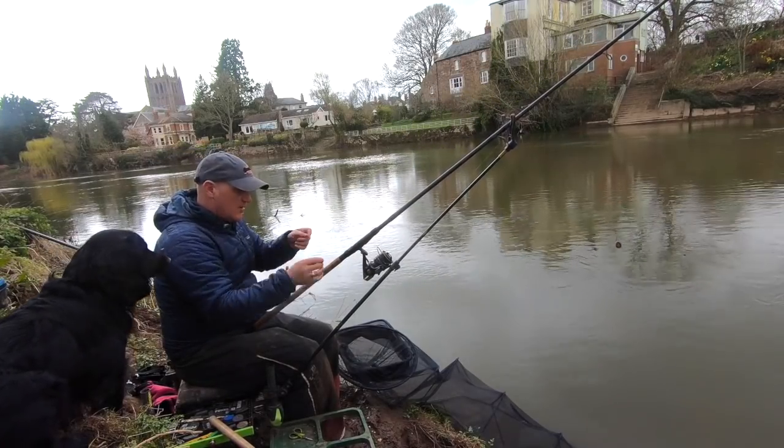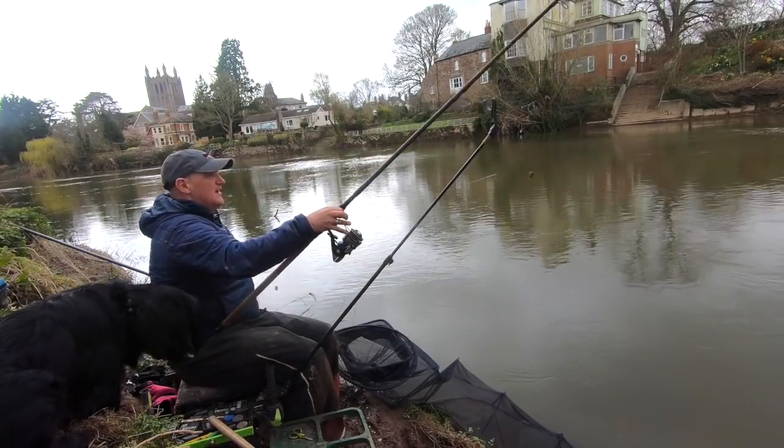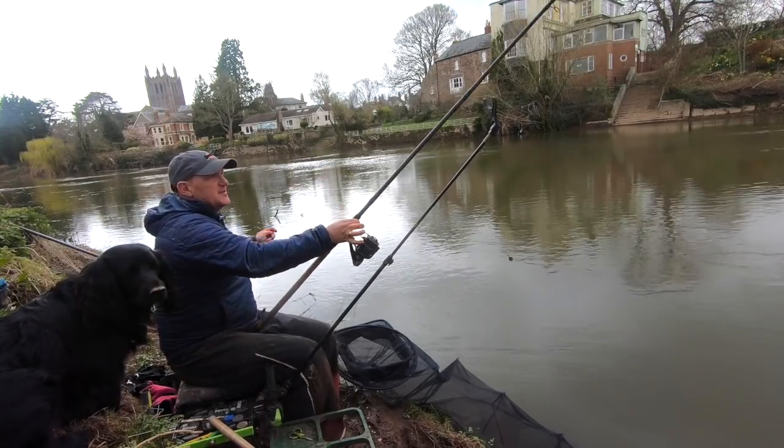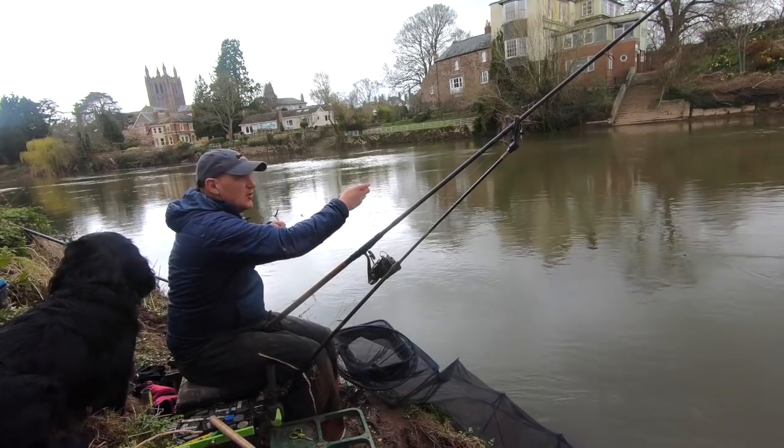Well, I've given that a right good go on the float. 3 chub, a grayling and a trout, and I lost a big chub, which is a bit disappointing. But I feel perhaps the presentation's not quite right or whatever.